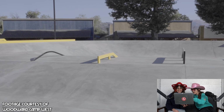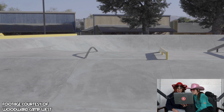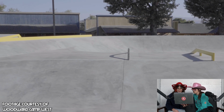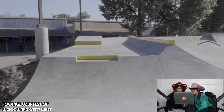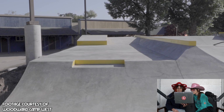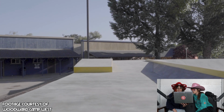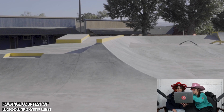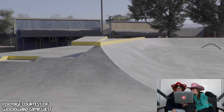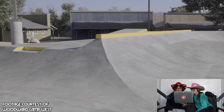Oh, there's a ride-on rail. That looks so cool and fun. I love that. That's kind of like the one on the pump track, except it's probably easier to access. Little gap to jump over. And that's a good little transition to learn how to drop in. Yeah, definitely rolling down banks. You could even hit that ledge, go over that bank. I feel like you could make a lot of good lines here.